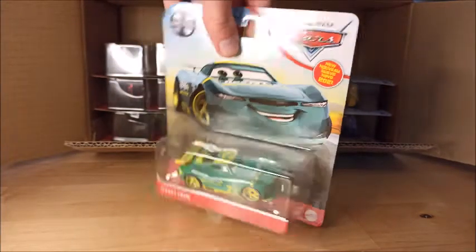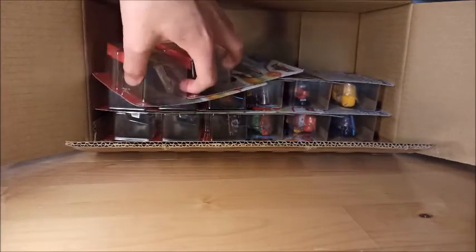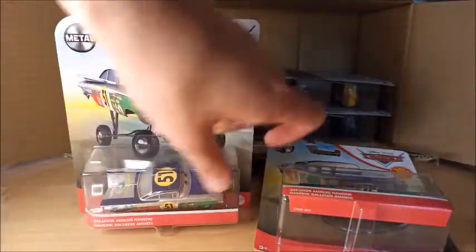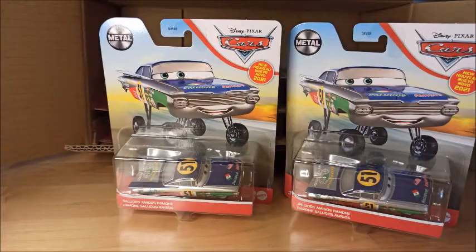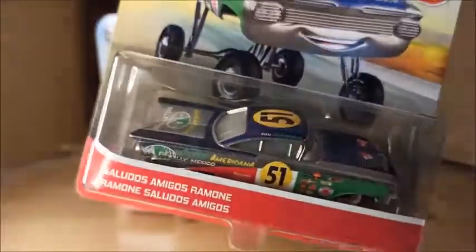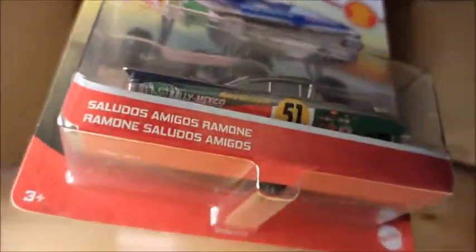So we can now continue with the next cars in the box, and I can already see them, and I think this is my highlight for the case. Saludos Amigos Ramone, who appeared in the credits scene in Cars 3, and they included him twice, which is pretty cool, because this is such an iconic Ramone variant. You can see he actually looks like a racer.